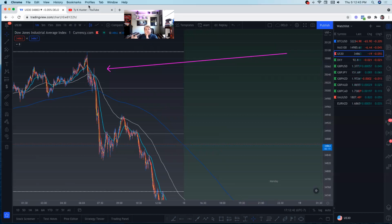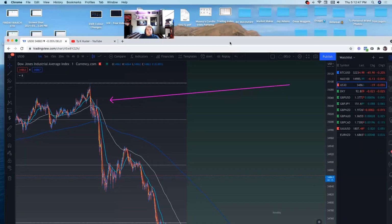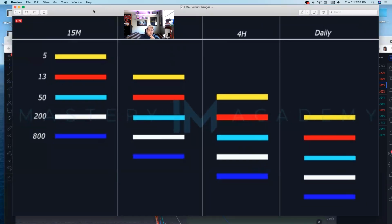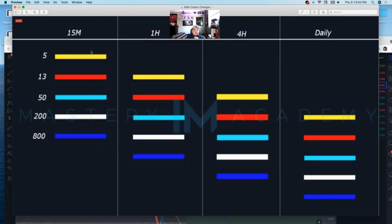Like they move in succession. So what I'll do is I'll show you this little chart here. I was in some program, and I ended up taking a screenshot because you have the 15-minute, the 1 hour, and the 4 hour, and as you can see, the EMAs changed. So I decided, okay, how can I make this simple?